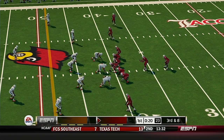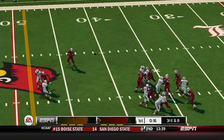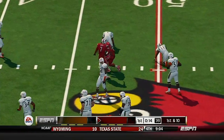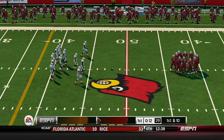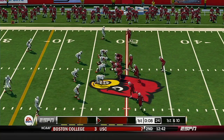Third down. Check 59. Mike is 59. Mike. Throws complete. He's got space to work. Tackle at the 48-yard line. First and 10. Ball on the 48.